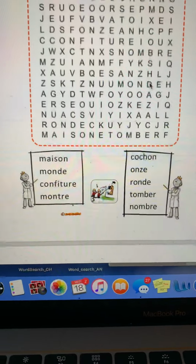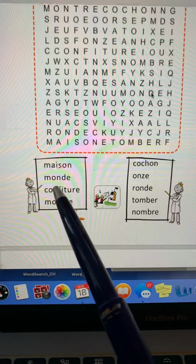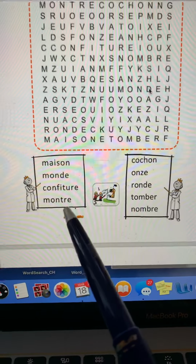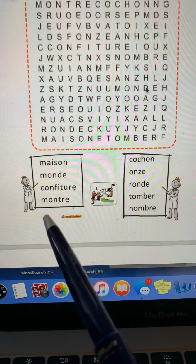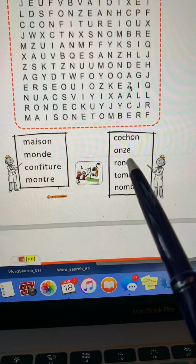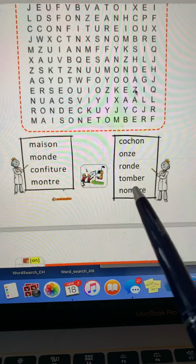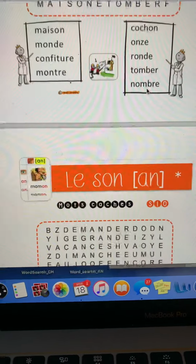Leçon on, maison, house, monde, world, confiture, jam, montre, watch, or show, to show someone, montre, or in this case, a watch that you wear. Cochon, pig, onze, onze, ronde, round, tomber, fall down, nombre, number.